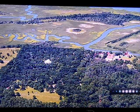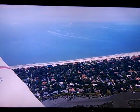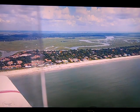Now flying out over the coast, there's a view of shrimp boats. And then coming down the coast, this is over Little St. Simon's Beach, flying south. Two views of Sea Island. One from the island and one from the sea.